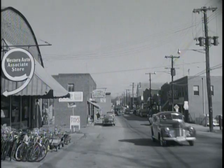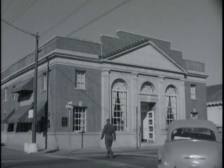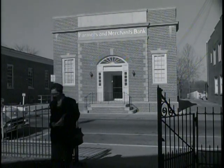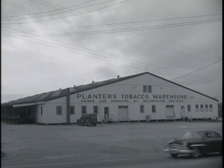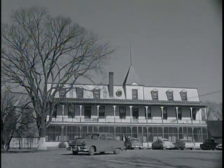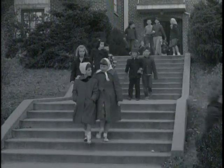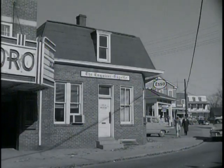Upper Marlboro is a town of about 1,000 population. Founded over 200 years ago, it is a community steeped in American tradition. Though its roots may be in the past, Upper Marlboro is very much a part of today. You see this in the imposing buildings on the main street, in the auction tobacco warehouses, in the comfortable hotel, in the fine up-to-date schools, and the bright-eyed children who walk out of them. The weekly newspaper has been published for the last 100 years and is still going strong.